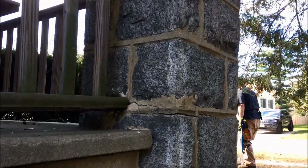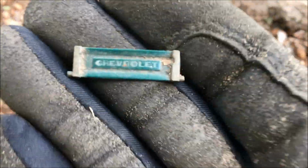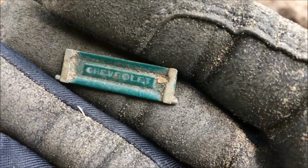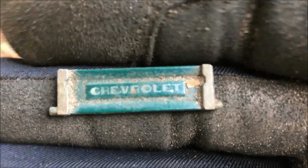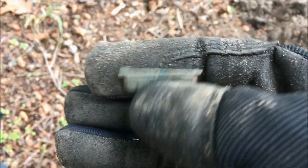Cool find here, I'm right up on the house. You can see the old block there. I don't know if they're original or not. But I had a 3-inch little squeaker in the low 50s, and it says Chevrolet on it. I think it's the back, like a tailgate of maybe a toy car. Just thought that was pretty cool. So any Chevy guys out there, cool little piece there. Not as exciting as the silver dimes I got so far, but I'll take it.